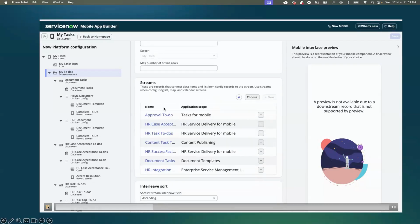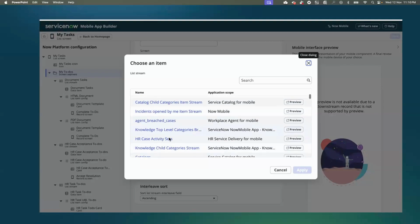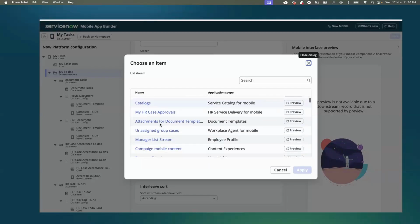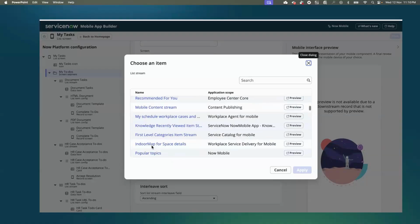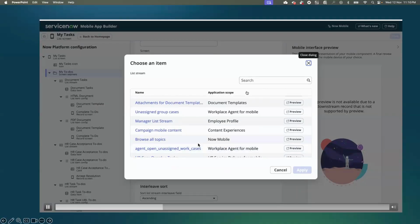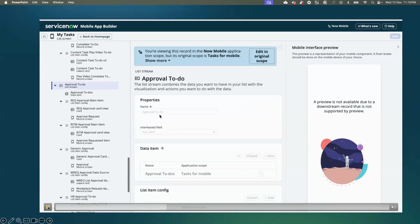Okay, so within the my task, we were able to see a lot of records, and all of these records were coming from here. These were the data streams. You could choose any additional stream as well if you want to add on to these available streams. It could be your catalogs, it could be your HR case approvals, campaign. All of these would be available basis the plugins and licensing that you may have, and you would be able to see that list. And similarly, you can also create some of your own as well.